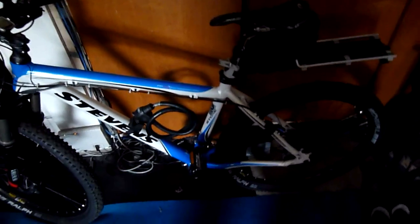This is my bike. I like my bike, although it's not a fully. And yeah, I'm thinking about getting myself a new one, a fully, but nonetheless. Yeah, this is where I have my little server, internet gateway thingy and all that. And yeah, this is my new tripod, so I can make more YouTube videos for you.